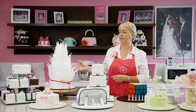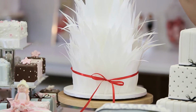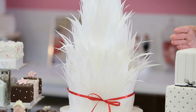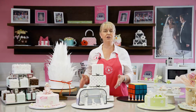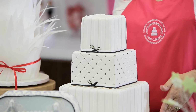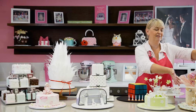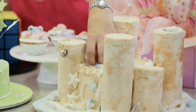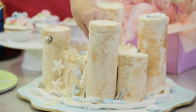Now here I have the feather cake, and again rice paper is really popular at the moment, and I've created a floaty feather effect. And here I've also created a 3-tier wedding cake. In this project I show you how to structure your cake so you've got internal structure, and how to stack. I've also got a whimsical sandcastle cake, and I show you how to make edible sand, and these are all edible shells as well.